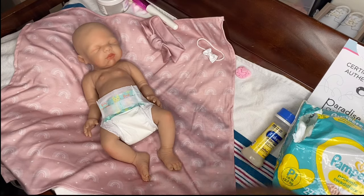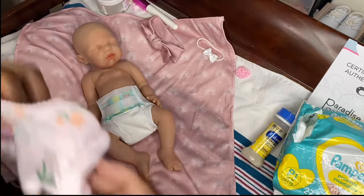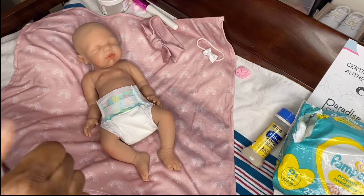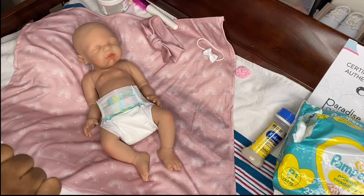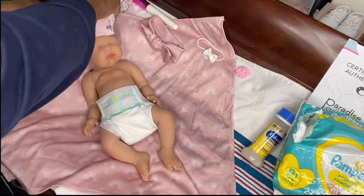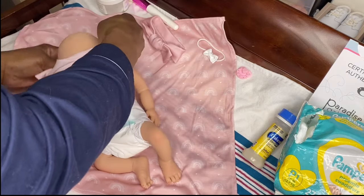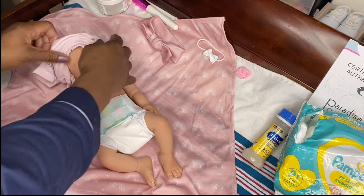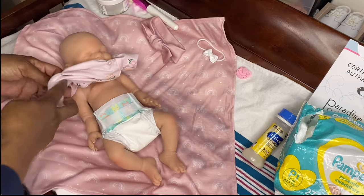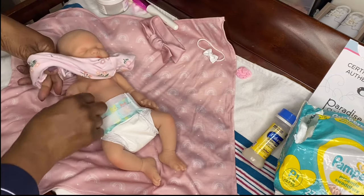Let's see, what can she fit? Let's see, just to try it out, because I'm going to have to see what kind of clothes I need to get for her. If I need to order some outfits for her that are more micro preemie for 14-inch dolls, I might need to buy her some that are specifically for 14-inch dolls where it will fit her better.